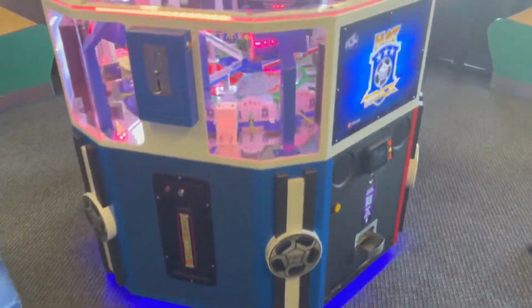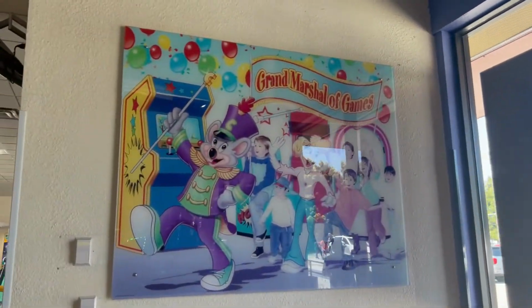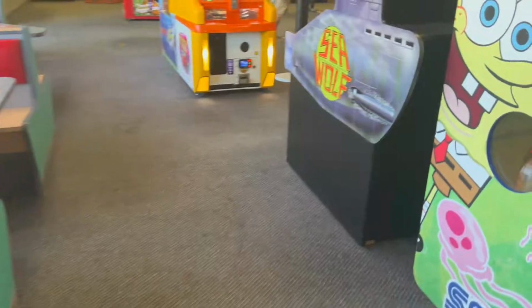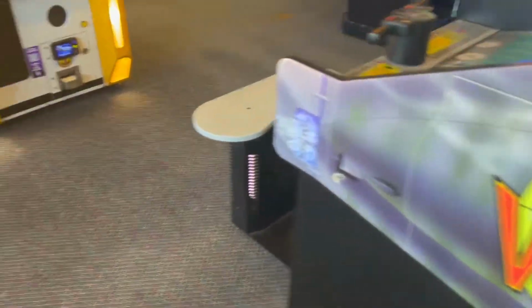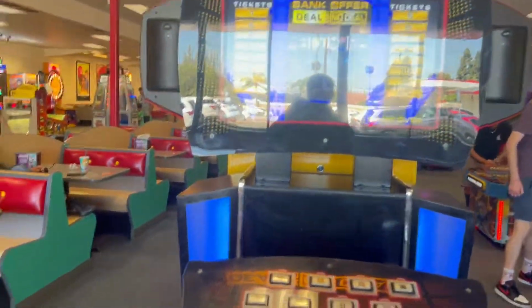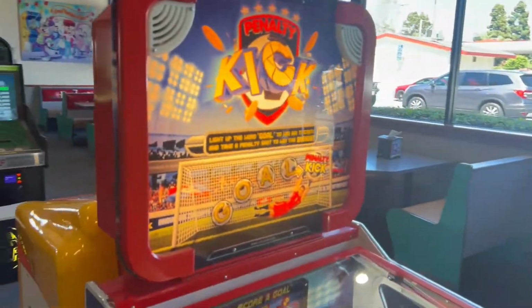Here is Patrick. There is a Chucky Head. And then here is the Grand Marshal Games. Let's see. Here is Seawolf. And here is Winner's Wheel. And then here is Deal or No Deal. And here is Penalty Kick, which is kind of like Hatcher, I guess.